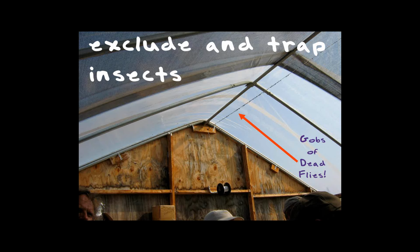We used to have a hoop house for a packing house, a very nice facility, but we did have a fly problem in there. We have a dairy farming neighbor. He's quite a ways away, but we still do get a lot of flies in the summertime. We put up this ribbon, a long sticky ribbon attached to this spool down here. It's a spool of sticky tape, and you can see that there are just gobs and gobs of dead flies on there.